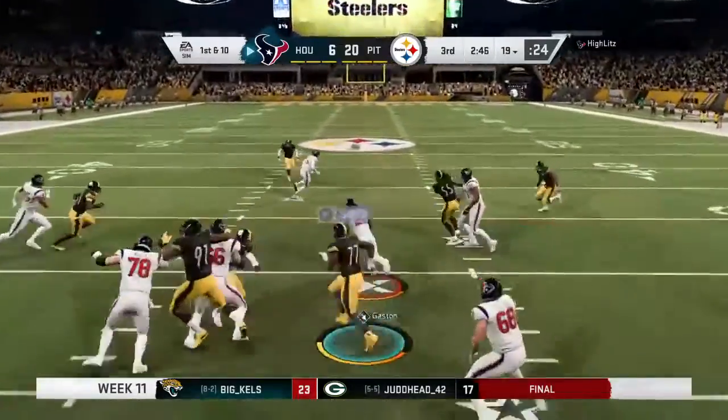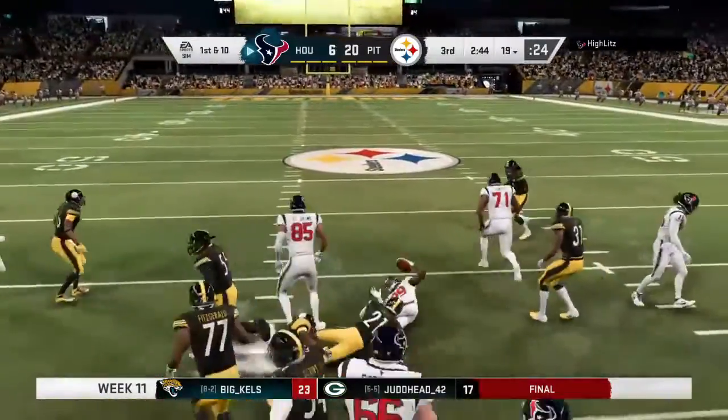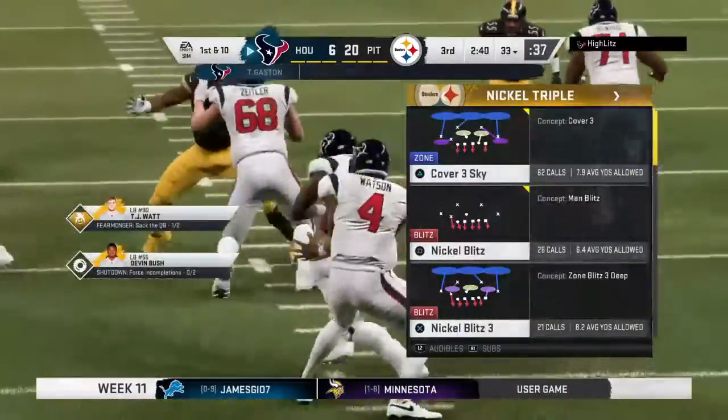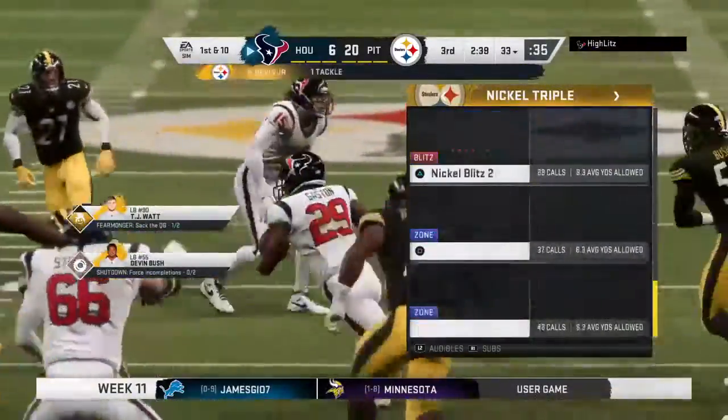They'll run on first down. Gaston. And he's going to get this one across the 30-yard line. They get 14 on that one. Good for a Houston first down.